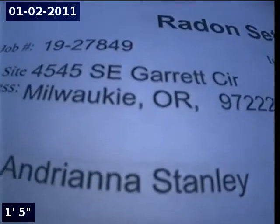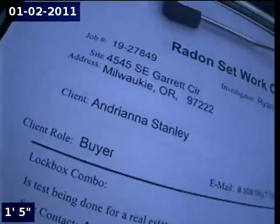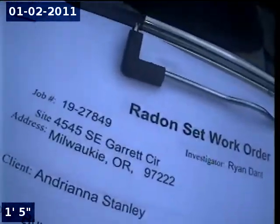This is Ryan with Alpha Environmental. Today's date is July 17th, 2019. We're here at property address 4545 Southeast Garrett Circle in Milwaukee, here for sewer inspection. Point of access is a 4-inch cast iron roof vent.